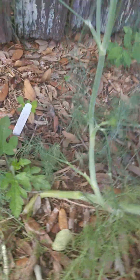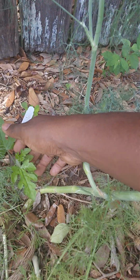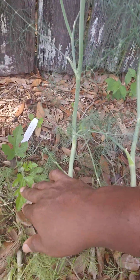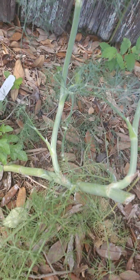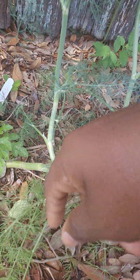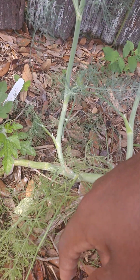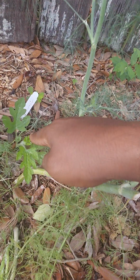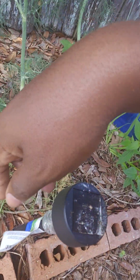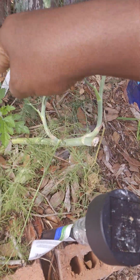And just like two to three days ago, I found this plant here. This is a watermelon plant that I forgot that I planted. So I'm considering moving it to the community garden, or I don't know. But I was surprised to see that I had this. I think it's a Crimson Sweet, based on how the leaves look.